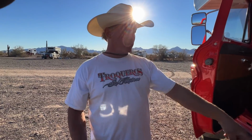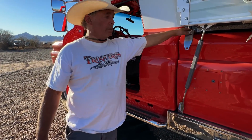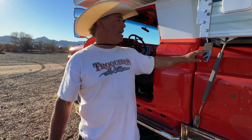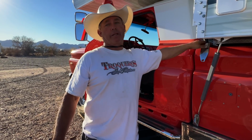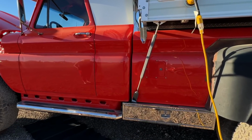Our camper, we just built these this week because the old Happy Jacks got a little torn up off-roading. I couldn't figure out why you had the two. Yeah, I need to take them off. I just have to lift the bed off to get these out, and we just put these on the day before we came out here.